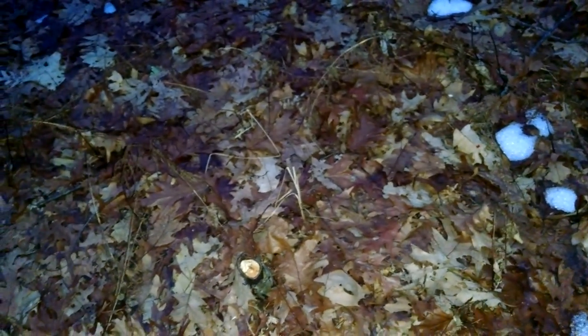So, let's see. Looks like she kicked up right there. Oh yeah, here we go. There's some blood there on that leaf. And right there. Here she is. Once again, phone died. I don't think there's ever a video on this channel where my phone hasn't died or shut off or something. Whatever. But anyways, we get the doe, obviously.